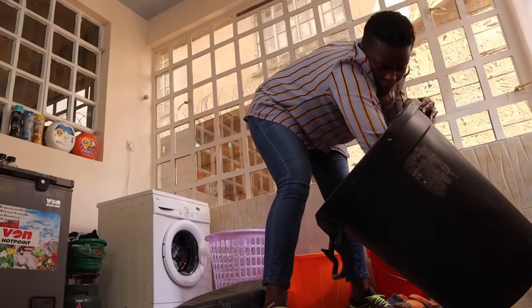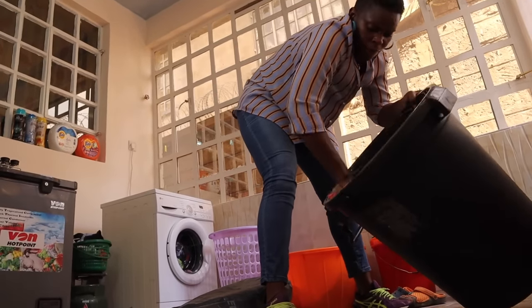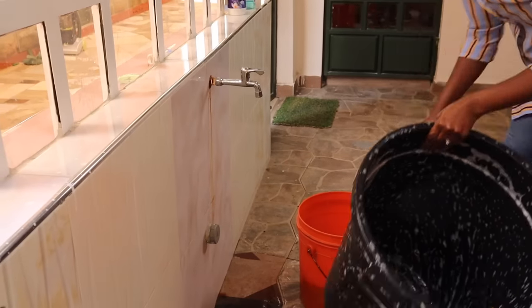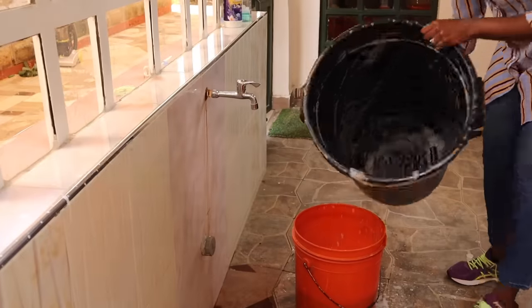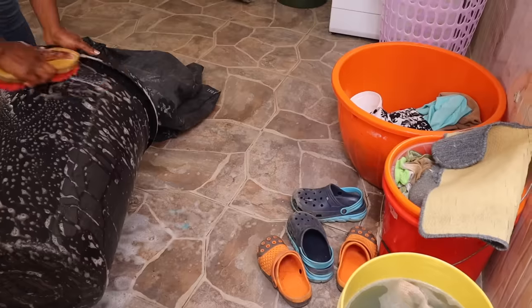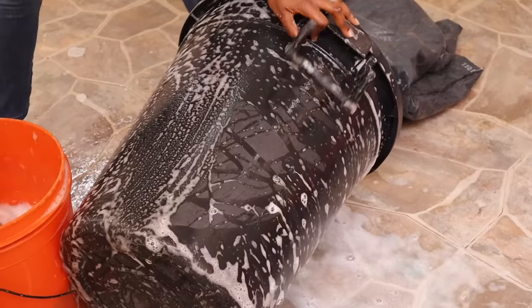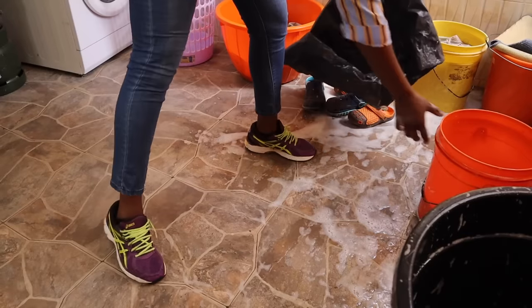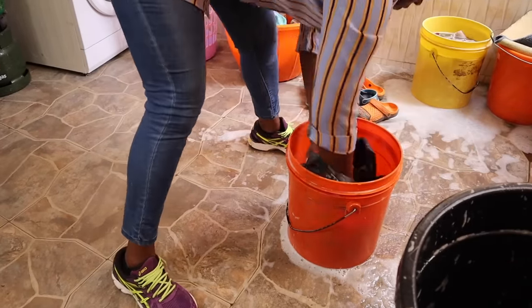Okay? So, I think it is one of those things that you should take time every once in a while to really scrub your dustbin within an inch of its life. Again, just scrub it. Y'all know we're using our homemade liquid detergent here, and just scrub it really nicely.